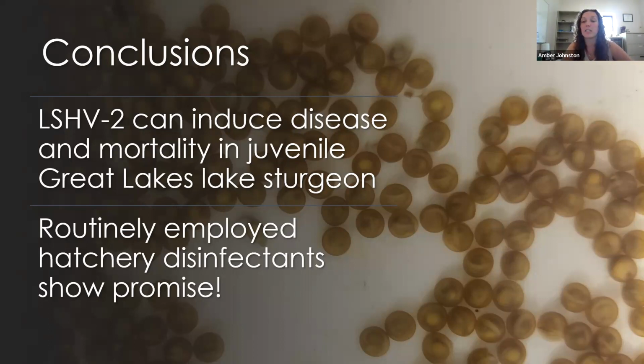Ultimately, the research I've conducted here is positioning us to not only address how we could prevent and control the spread of this virus in rearing facilities, but will also serve as the pillars for further understanding of the novel Lake Sturgeon herpes virus 2.